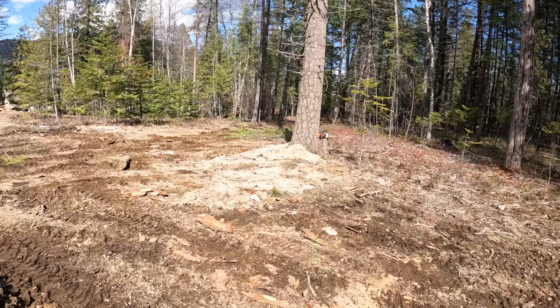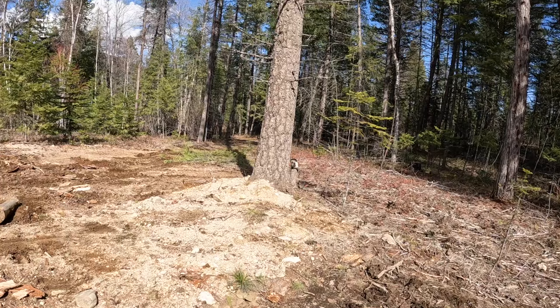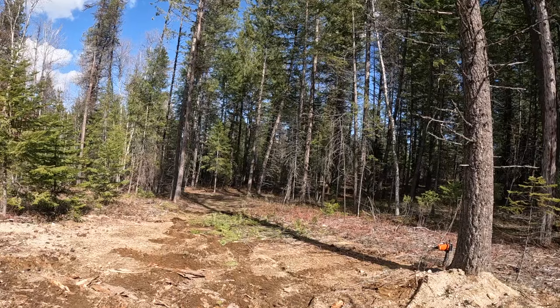All right, fire's going good. Gonna fall a couple trees. This is the nicest, or the biggest, of the ones we're gonna fall. This one just is in the way, and the septic drain field is gonna go right here. And then there's two Douglas fir that are dead that just died.